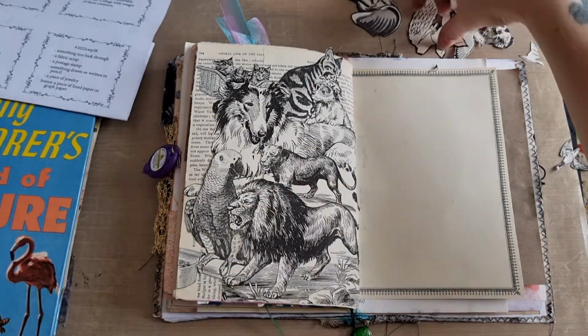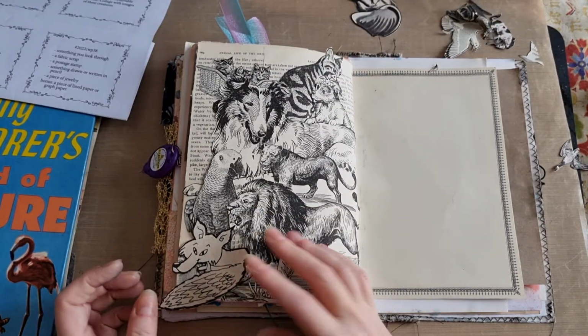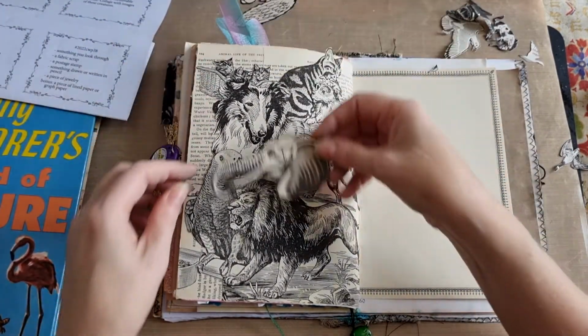So that's looking good. Right, we still got the fox. I was thinking maybe down here where the parrot is. I really want this elephant somewhere, but it's going to cover up the kittens.